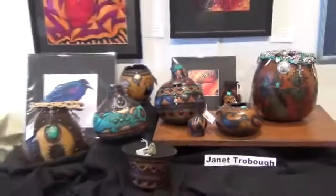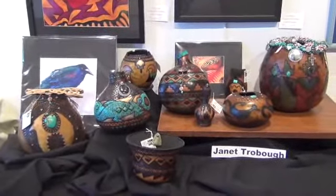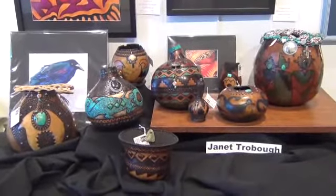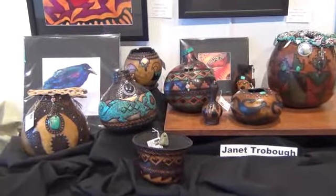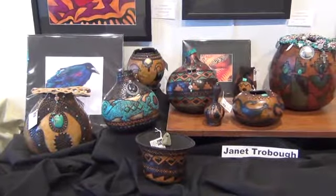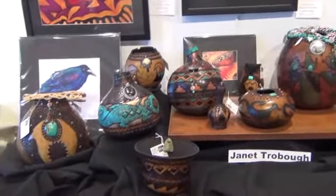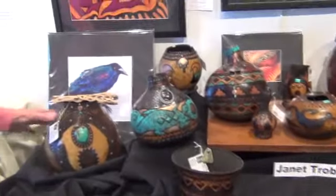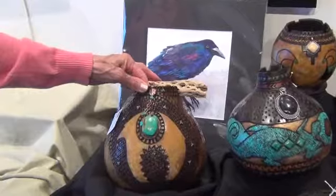Okay, and I won an auction back in December, I think it was, and got one of Janet Trebow's gourds. And I'm telling you, it's one of my most prized possessions now because I've seen them for 2.5 years and I absolutely love them. And that's what all of these are. Yes, they are. Believe it or not, they're gourds. It amazes me. Janet Trebeau is just a superb gourd artist.